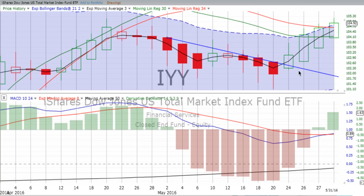What do we see going on in the total market chart, which is IYY? That is an exchange-traded fund that tracks the entire market. We see a crossover going up on the two-day chart. The market overall was up a mere 0.4% over the course of Tuesday. Again, remember the market was not open on Monday for the Memorial holiday.